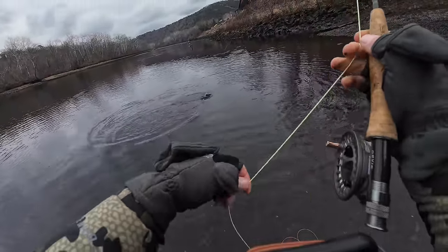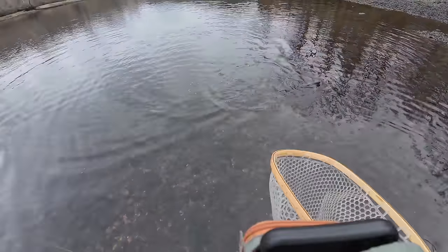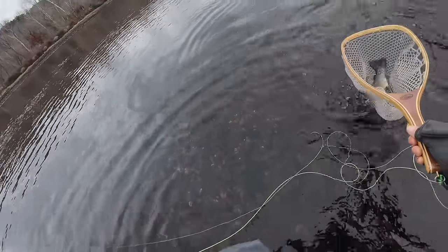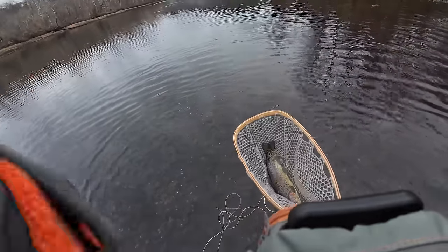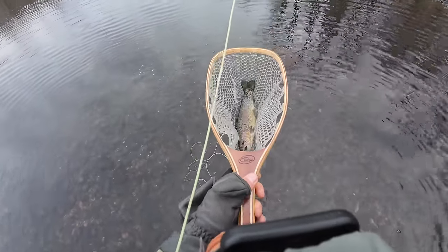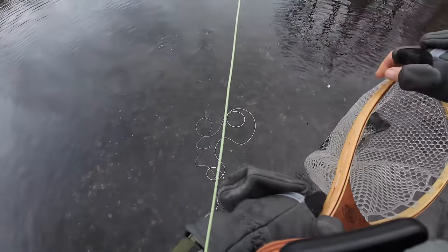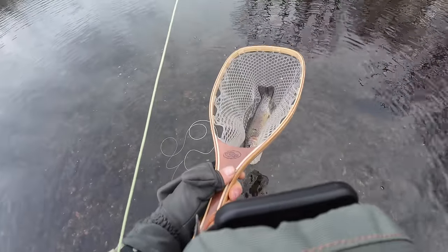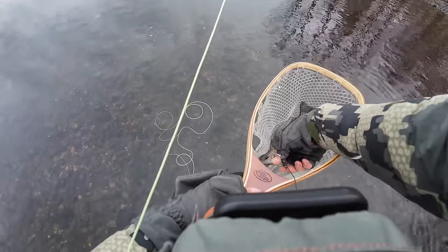Oh, man. Oh, my gosh. This is amazing. Come here, my dude. Yes. Just a chunk. A little short chunk. That was an awesome hit. I kind of saw my indicator go down for just a millisecond, and it's almost like he hit it again.